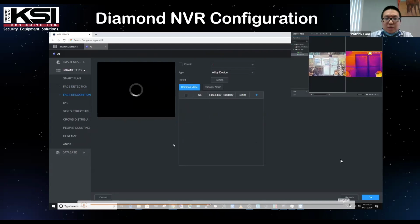So because this solution is first based off face detection, you actually have an opportunity of tagging the faces. Is that correct? Yes, that is correct. Which is why here we have face detection, face recognition, and we have IVS, which are a lot of other functions this NVR has.